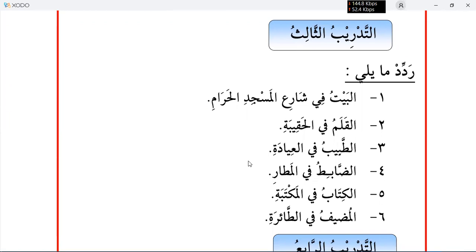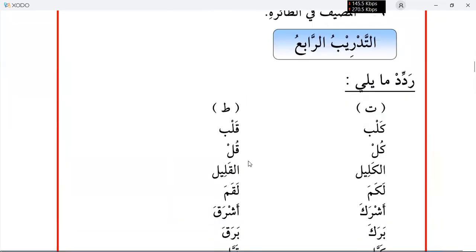الضابط في المطار. The officer is in the airport. الكتاب في المكتبة. The book is in the library, or in the bookshelf. Okay. المضيف في الطائرة. The air host is in the airplane. This is a male air host. Okay.